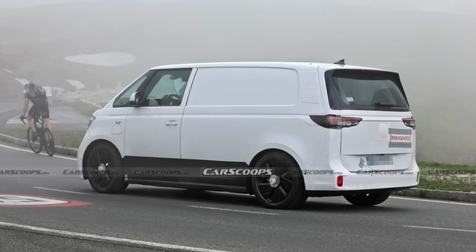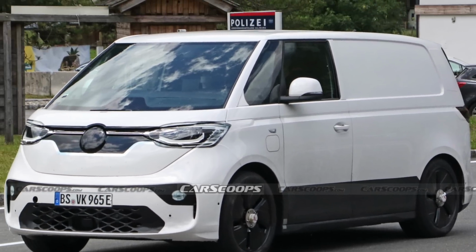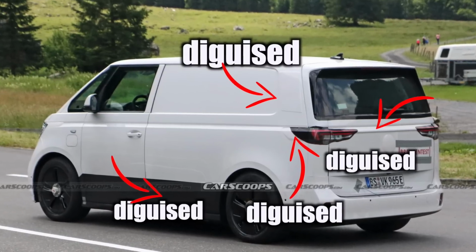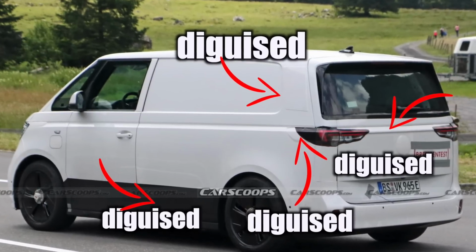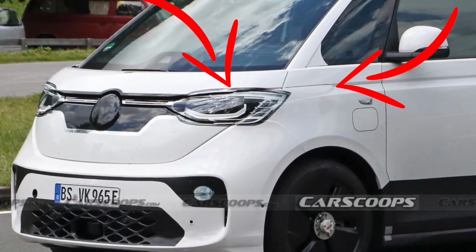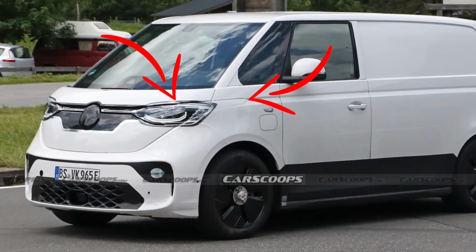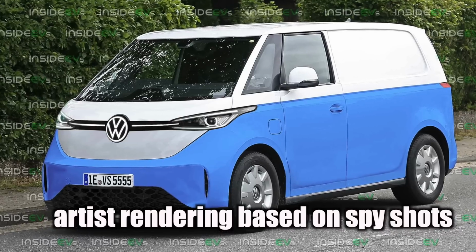So in July of this year, we got to see some of the best spy shots via Car Scoops, who captured these photos during testing in the Alps. They noted that the initial spy shots were disguising the van as a transporter, but now as production gets closer, VW has really added quite a bit to hide the final design. Just to start, the headlights look like they have been artificially widened and lengthened to hide their real shape. And even though they do still look like ID vehicle lights, it looks like they'll be a lot thinner on the production of the ID Buzz.